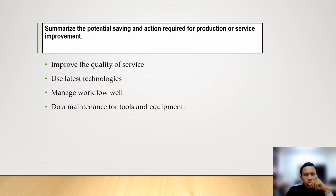Okay, summarize the potential saving and action required for production or service. So the company can improve the quality of service, and next, use the latest technology, manage the workflow well, and do maintenance for tools and equipment. So this will save costs for the company.